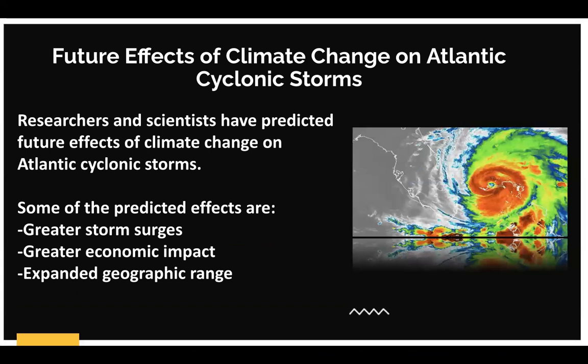Future effects of climate change on Atlantic cyclonic storms. Looking forward, climate models predict that the effects of climate change on Atlantic cyclonic storms will only become worse. As the atmosphere becomes warmer, it can hold more moisture, meaning that Atlantic cyclonic storms in the future may produce more rainfall than they currently do. This could lead to more flooding and damage.